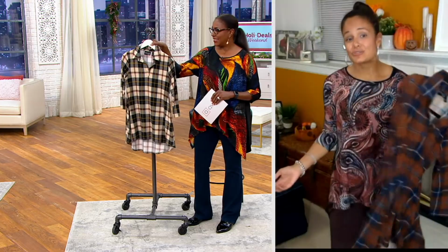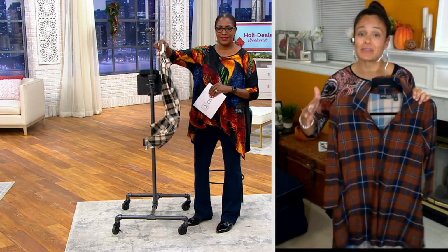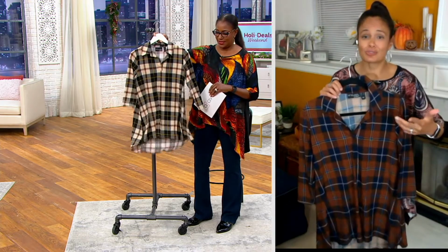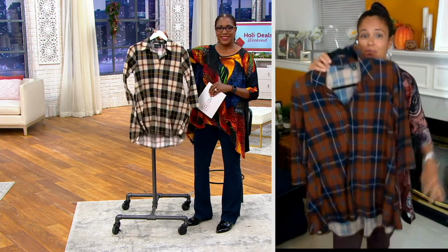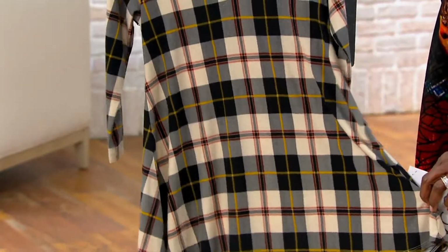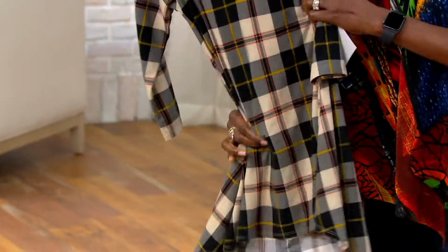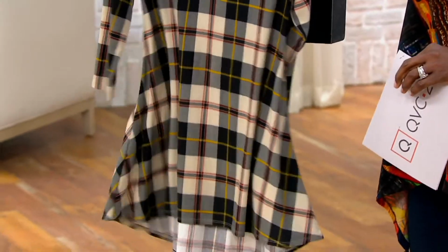Definitely. And too, Jane, it behaves much like our Como jersey. So it's still a poly span blend. So machine wash, tumble dry, pop it in the wash machine, pop it in the dryer, pop it on your body. So great bounce, great stretch and recovery. And every time you wash it, it's going to stay this yummy finish, still be breathable, and still stay these vibrant colors within the plaid.